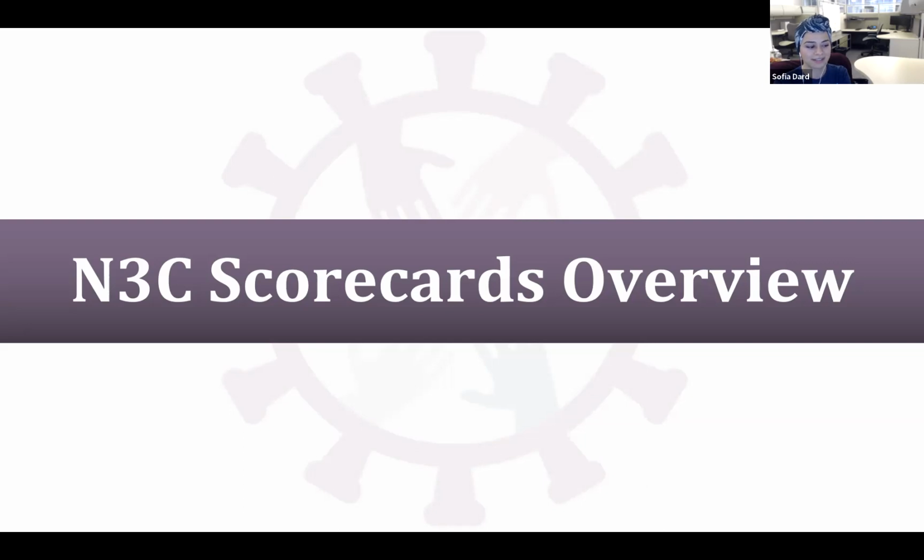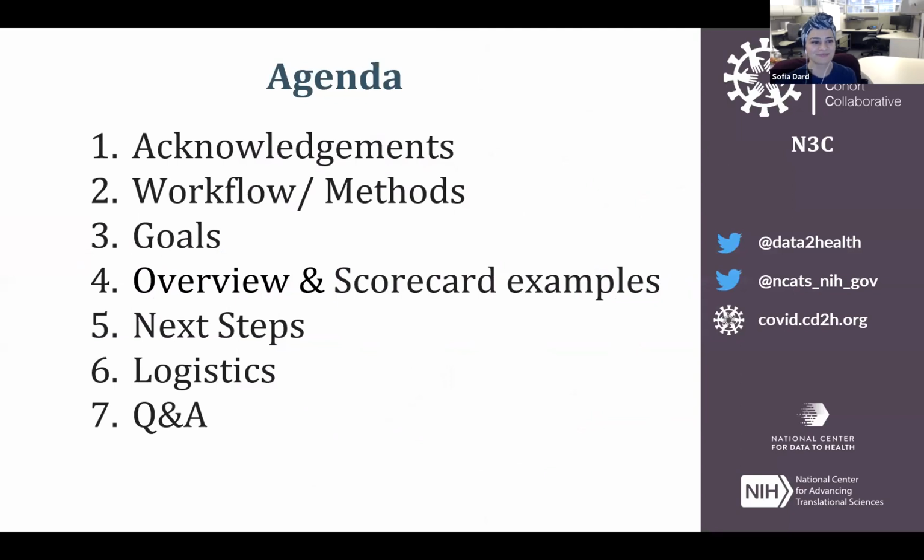If I can change to the next slide. There we go. Okay. So during this meeting, we'll explain what the goals are for phase 1 of this project while briefly covering the workflow and methods. We'll also get a chance to do a deeper dive on some of the scorecard metrics and see what's in store for phase 2 of the scorecards. And we'll have enough time at the end to answer any questions and hopefully have a discussion about this project.